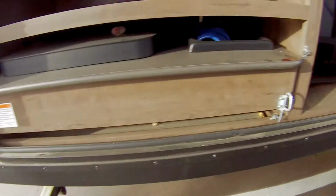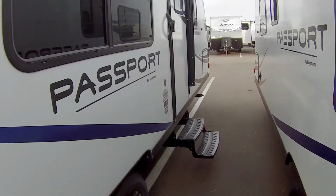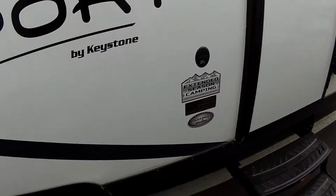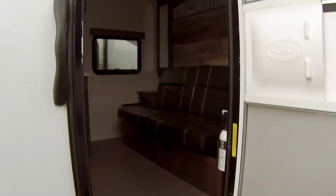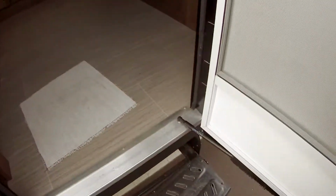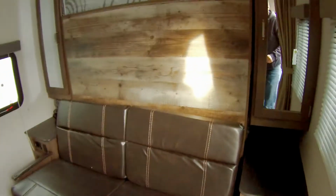Outside kitchen, sink, stove, fridge, storage, nice. Come back and close that. Extended season camping. Ooh, it's like some struts on there, that's nice. Oh, this is a Murphy bed model, sweet.